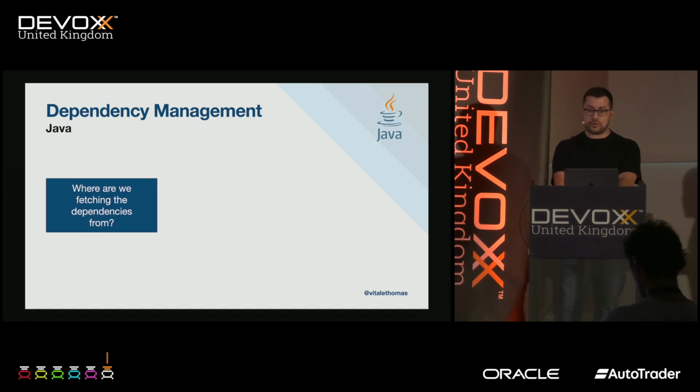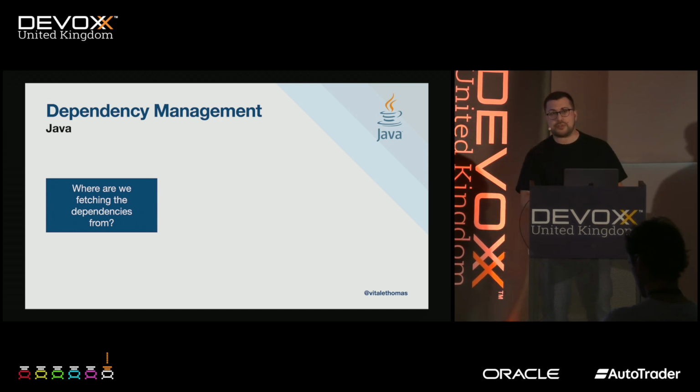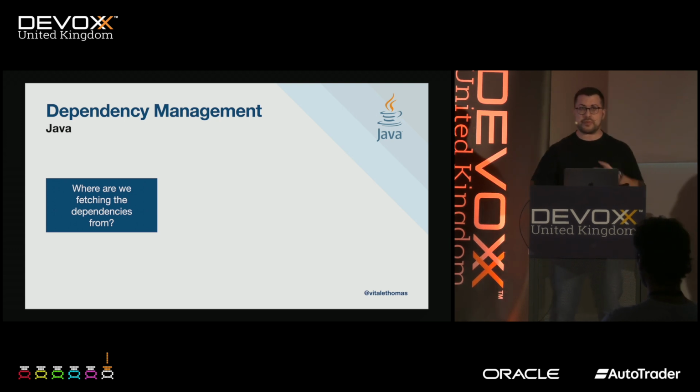So what I mean by that? Let's ask the question, where are we fetching the dependencies from? Now, it might seem a trivial question. Yeah, probably from Maven Central. But in a real-world scenario, maybe in your own organization, you probably have some other repositories. You might have your own organization repository. Maybe you make an agreement with some vendor to access their own repository, to access some third-party vendorized libraries. Sometimes it's not that clear where we're fetching dependencies from.